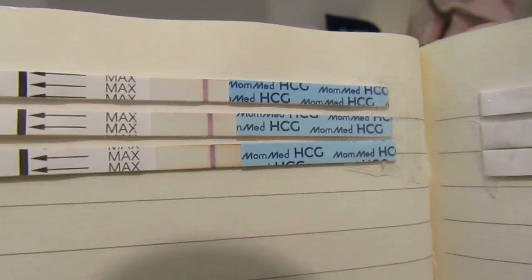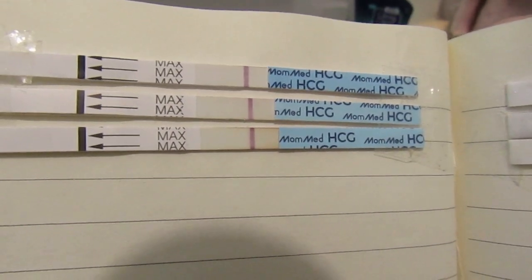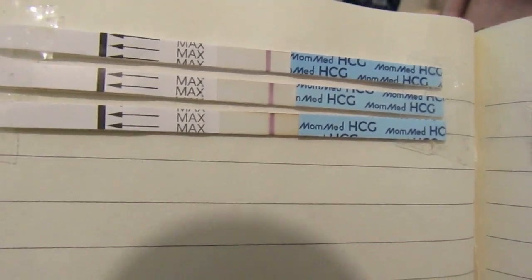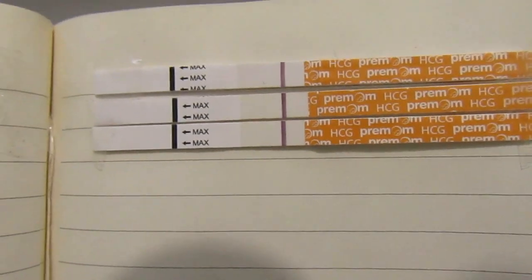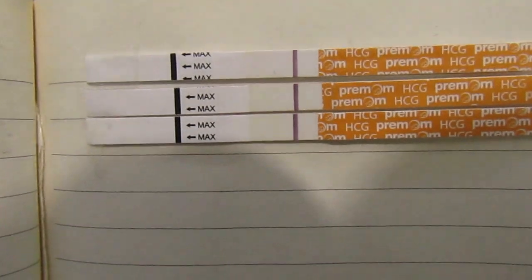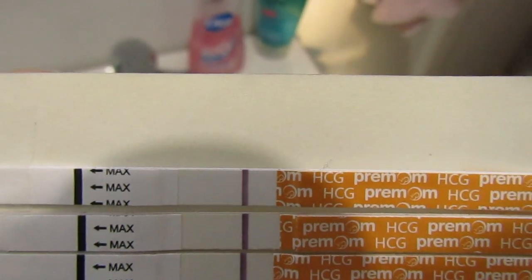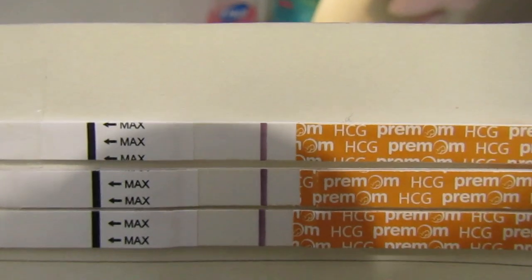So I'm going to give these tests a couple minutes. Let me go grab yesterday's test so I can show you what I was talking about while we wait for these to dry. So here are the 3 Mom Meds in a row, and you can see they're all negative. They didn't dry with anything. So this is the one I was talking about. I don't know if it's easy to see from the camera. Hold on, there's a little dust on that top one. Alright, got that off. So the top one is one I took when I knew I was not pregnant.